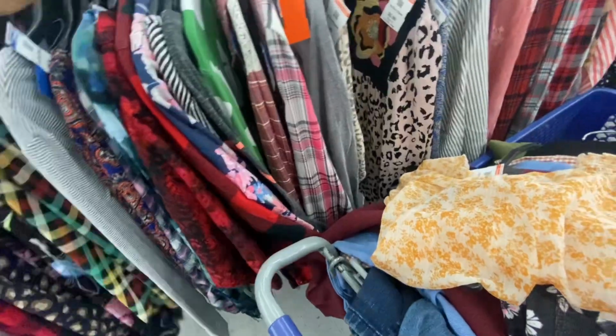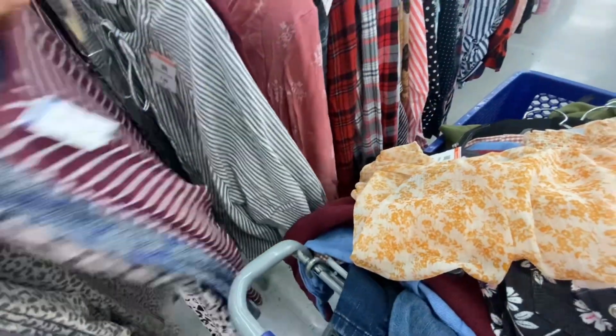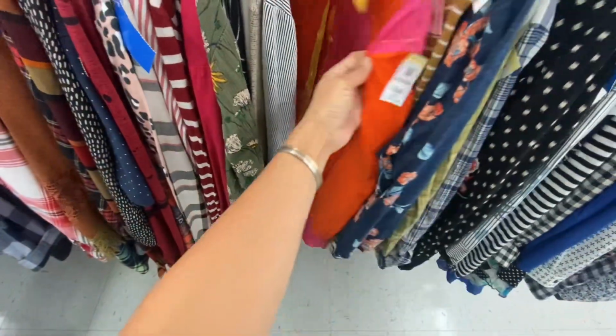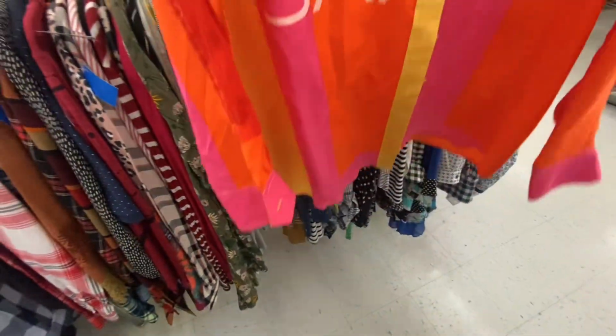I try to look at both sides because I've learned that somebody will cut you off in an aisle. It'll be kind of hard, where they'll go down the aisle that you haven't gone down. It's just a strategy. Try to maximize how much. It's crazy.